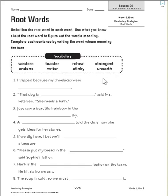Un is our prefix. So number 1, I tripped because my shoelaces were what? Sonia, you should be able to answer this one. You tripped because your shoelaces were what? Undone. If you said undone, you are correct. Please write the word undone in number 1. And remember to cross out your words as you go. Number 2, that dog is blank, said Miss Peterson. She needs a bath. Well, when somebody needs a bath, why do they usually need a bath? Because they're dirty or they're stinky. So please write stinky for number 2.